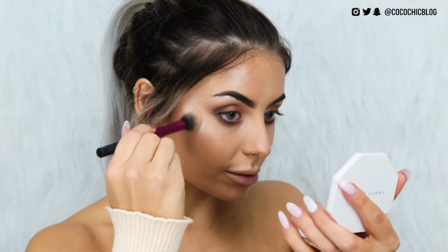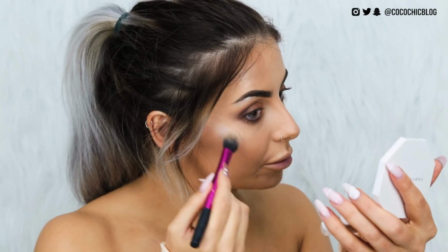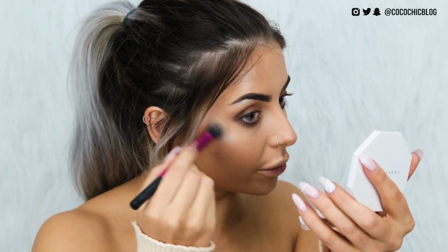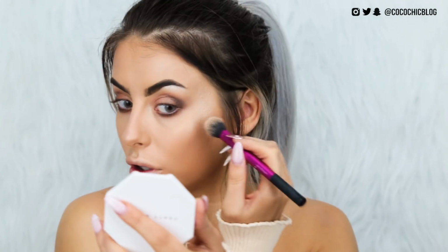I'm gonna add a little bit to the tops of my cheekbones. Oh my god, yeah, use a slightly denser brush. I'm using this one from Real Techniques as opposed to my Zoeva one. Wow. Oh my god. So next I have a liner.